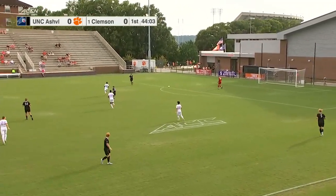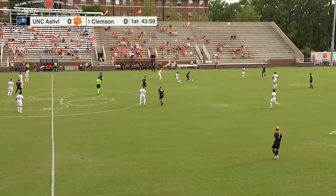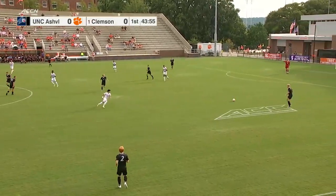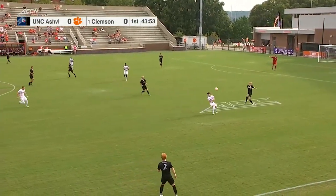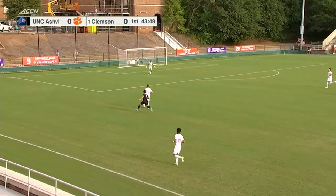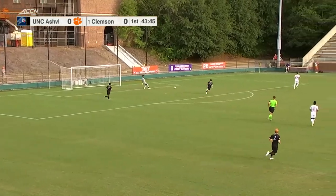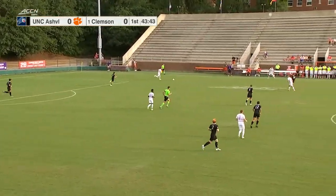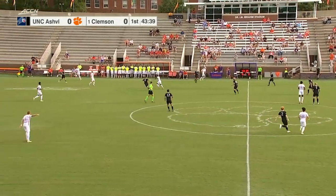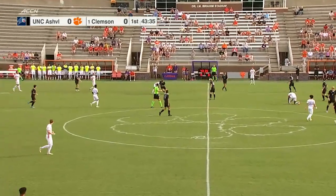Kevin, the way they use the forwards to put pressure on the back line, they don't let you sit with possession. They want to get all up in your face. Yeah, they're going to force Asheville to try to break those lines. Playing with that diamond in midfield, that entry pass from the back line is going to be so important for UNC Asheville today. Pass intended for Kimajin. There's a foul.